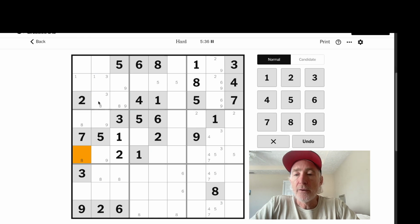So no matter how that resolves with the 8s, you're never going to have an 8 in one of these cells, because you're either going to have an 8 here or you're going to have an 8 here, and that's going to prevent 8 from being in either of these cells. So let's see.